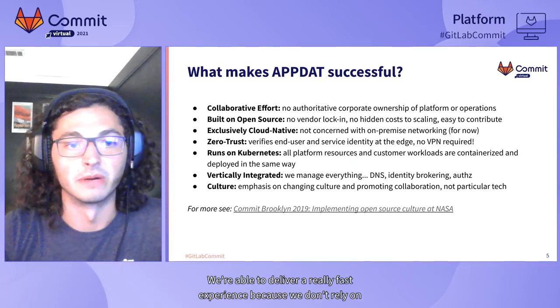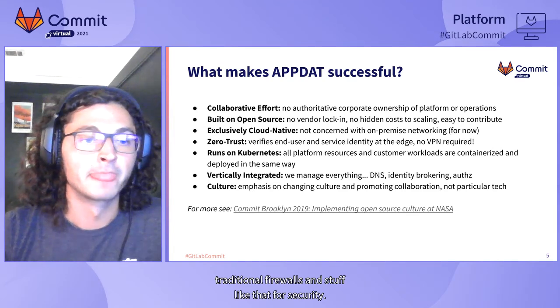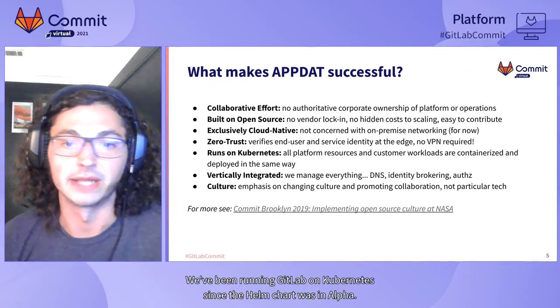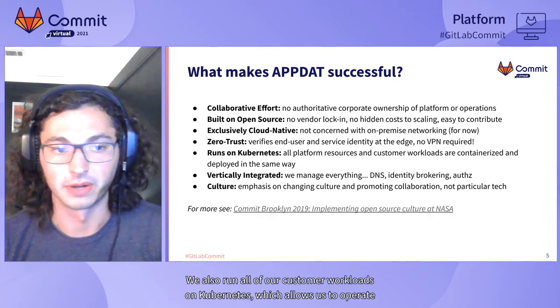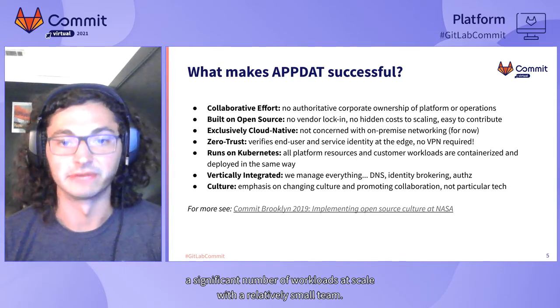We're able to deliver a really fast experience because we don't rely on traditional firewalls and stuff like that for security. Everything runs on Kubernetes. That includes GitLab itself. We've been running GitLab on Kubernetes since the Helm chart was in alpha. We also run all of our customer workloads on Kubernetes, which allows us to operate a significant number of workloads at scale with a relatively small team.